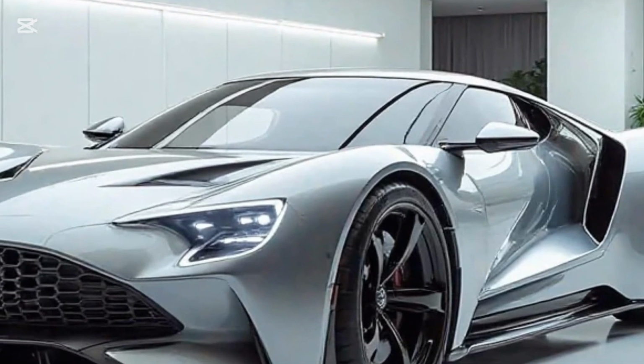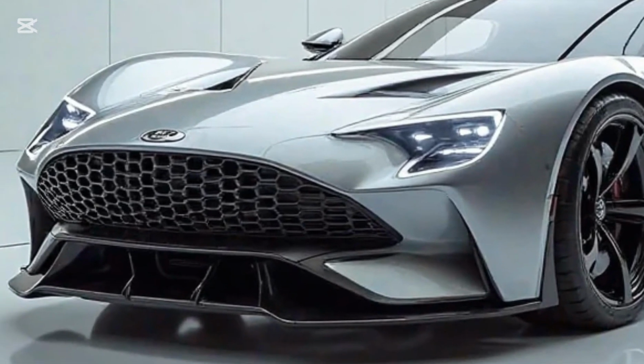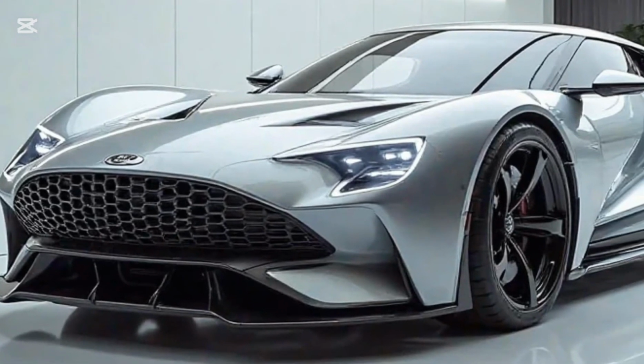And if you're thinking this is just a rebadged Mustang or a jazzed-up Fusion, think again. This car is built on a modified version of Ford's performance platform, with rear-wheel drive standard and an all-wheel drive option for those who want to push the limits in all conditions.